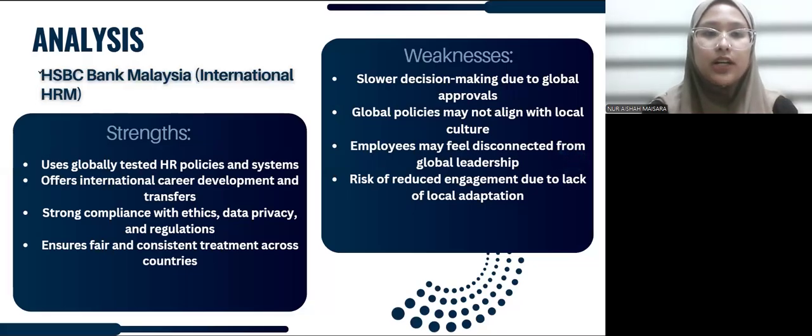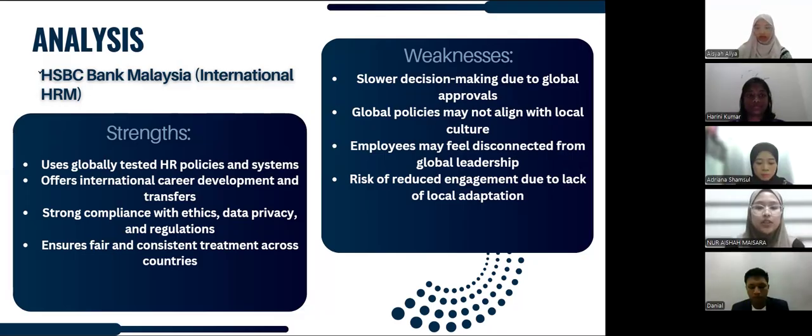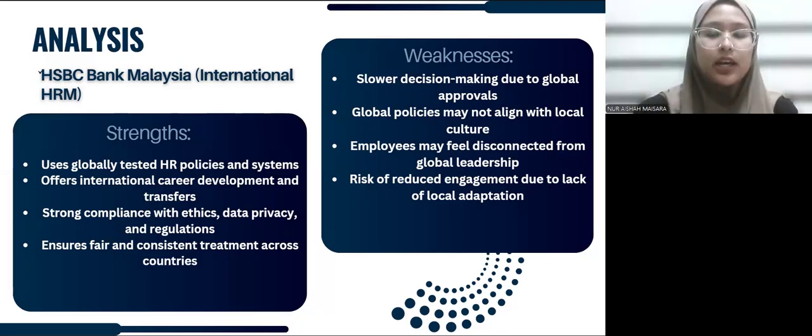So next is the analysis of HSBC Bank Malaysia, International HRM. They also have strengths and weaknesses. For HSBC Bank Malaysia, their strength lies in being part of a global banking group, so they use an internationally tested HR system, which means that employees receive consistent treatment no matter which country they work in. And then they also offer global career development opportunities through international transfers and leadership programs, which can help employees gain new experience and grow professionally.